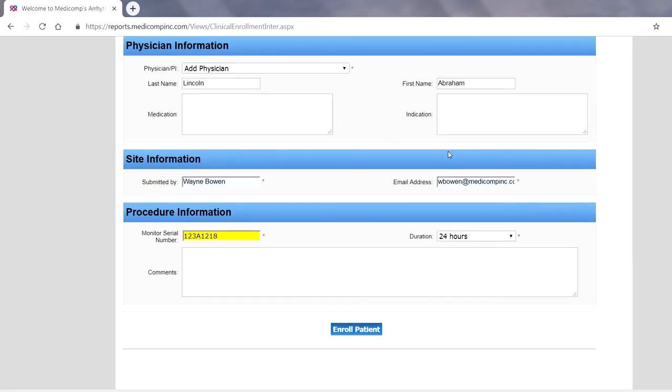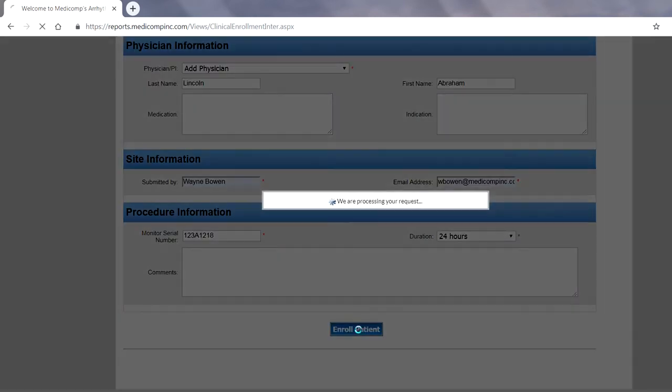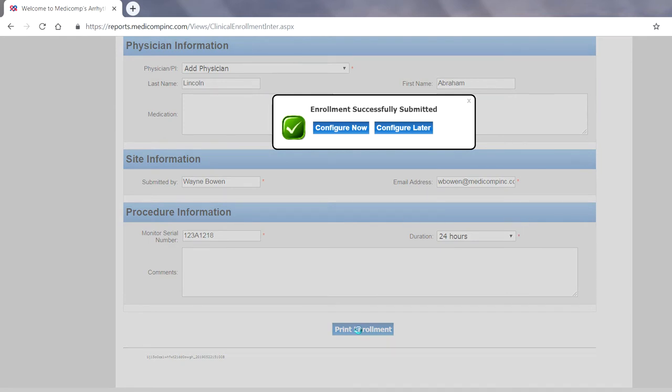After successfully submitting the enrollment form, you'll see a pop-up box that displays Enrollment Successfully Submitted, and you will be given two options to choose from: Configure Now and Configure Later. These options allow you to automatically send the enrollment details to the MyHolter application, or you can manually send them. We recommend that you always select Configure Now. This is an automated option and it will save you time.